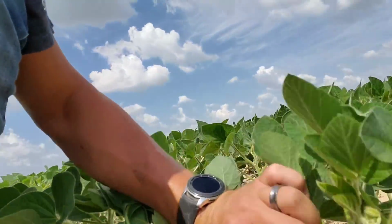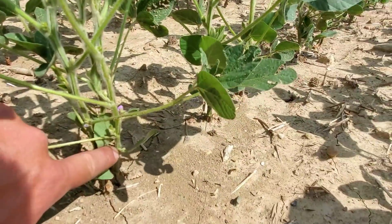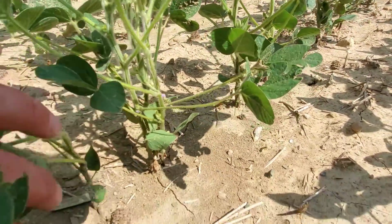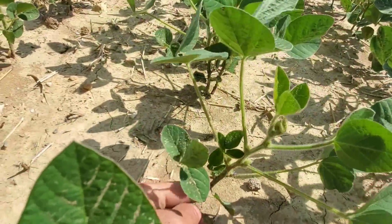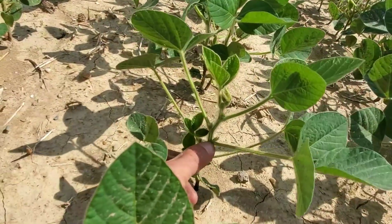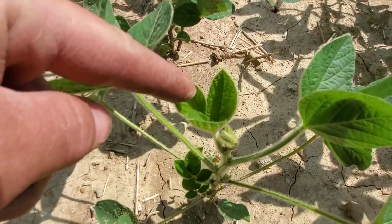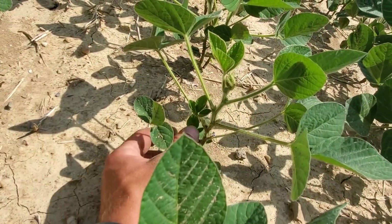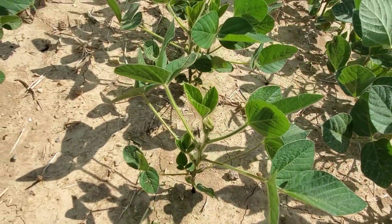So what we're going to be doing now is basically keeping the distance between these nodes here. Let me get this so you can see. So take this plant and see everywhere there's a leaf attached, those are nodes. And we're starting to get a fair amount of nodes on here. Here's a plant by itself. It's a little easier to see. I would say we've got 1, 2, 3, 4, 5, 6, 7, 8, 9. Working on node number 10. Although these leaves are still touching. So I would call this like a V7 plant. 7th trifoliate. 1, 2, 3, 4, 5, 6. V6 to V7.